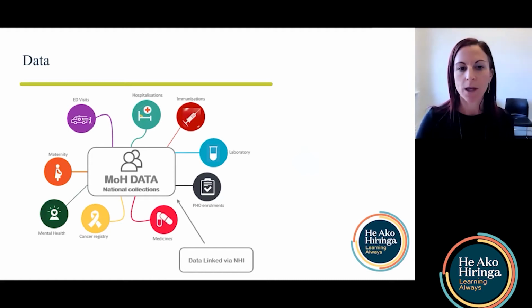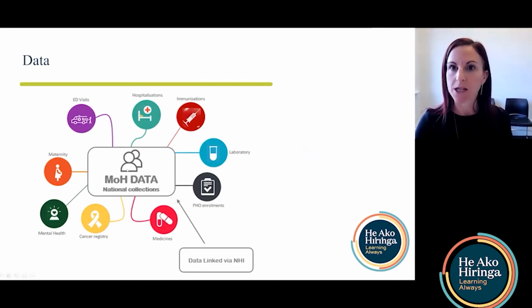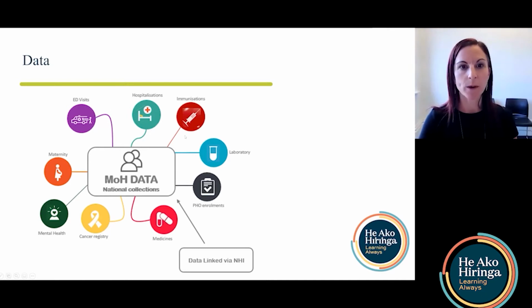Currently we're using the Ministry of Health National Collections, and many of you will be aware of the data that's obtained in these. These are mainly administrative collections. At Hiringa or EMED, where I work, we get regular feeds from the Ministry around all these different data sets.